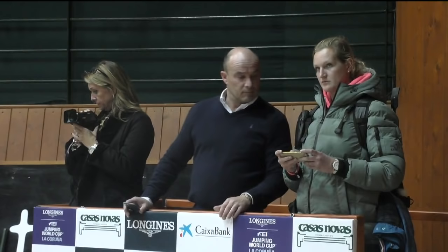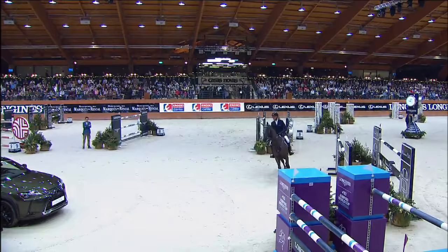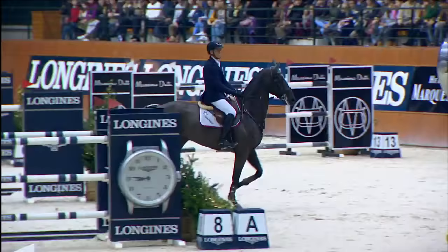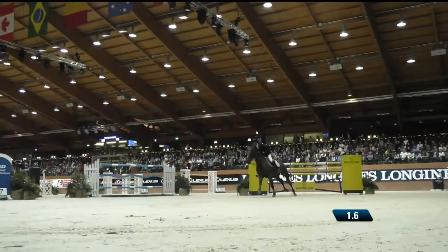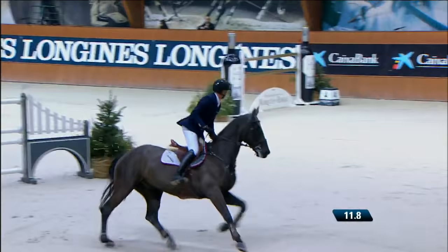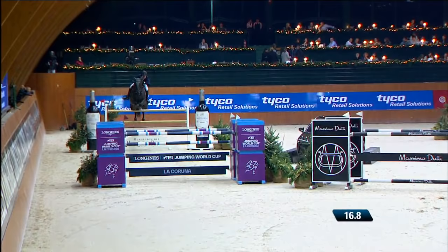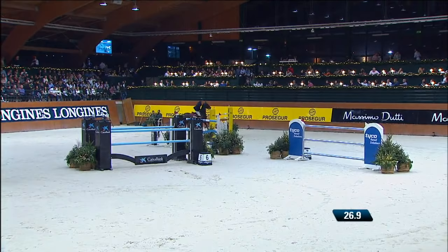First to go is for Belgium. And for Belgium is Cannabis van 't Boekentale, ridden by Dominique Hendrickx. So now the first fence. Likely over. This is an exceptional 8-year-old horse, one of two that Dominique is producing here. Already a winner of 100,000 euros at this, and just an 8-year-old. It's quite a formidable track for an 8-year-old horse.